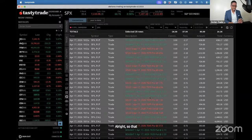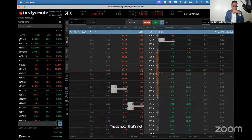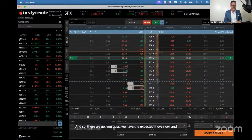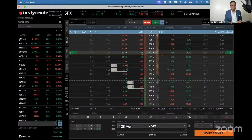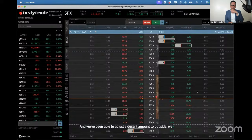All right, so that's correct. So it's just about a $16 credit there. That's not great at all. And so there we go, you guys. We have the expected move now at the money here. They just say at this 10 here, the expected move is 27, 28. We're only about 15 points away on the call side now, on the closest one. And we've been able to adjust a decent amount. The put side, we're only 40 points away.